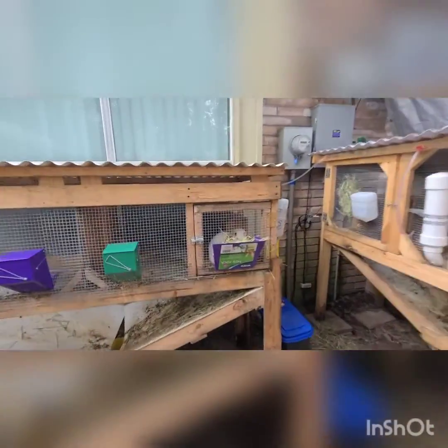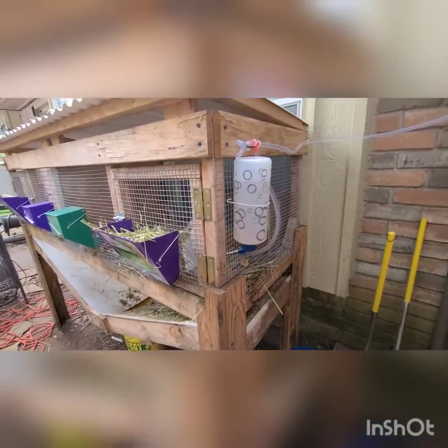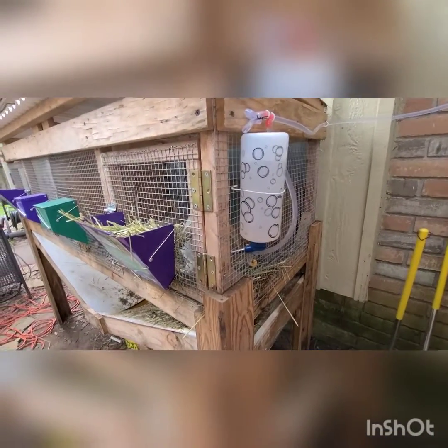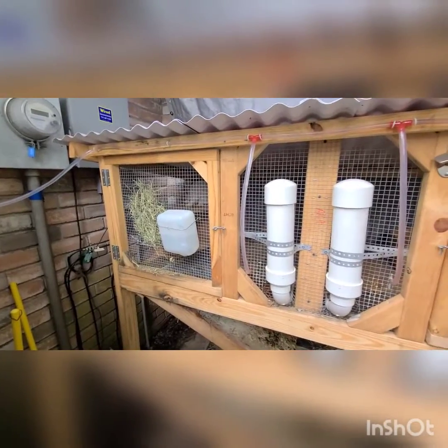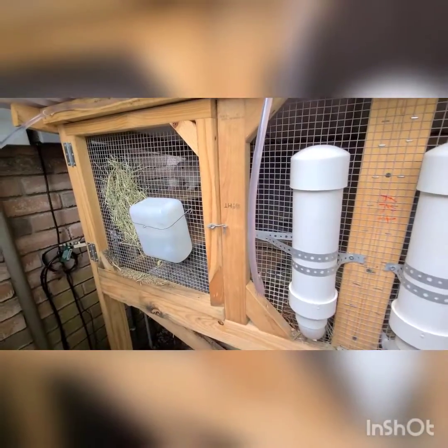Lola doesn't like it. She's been having trouble, so we have a water bottle with hers still next to the spring-loaded nipple. No, that one's not dripping, the bottle's dripping. And then Mary is also still, she's young, she's still learning how our water system works, so she's got a water bottle too.